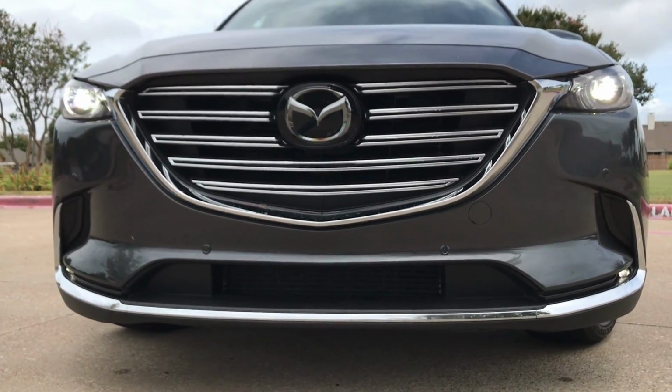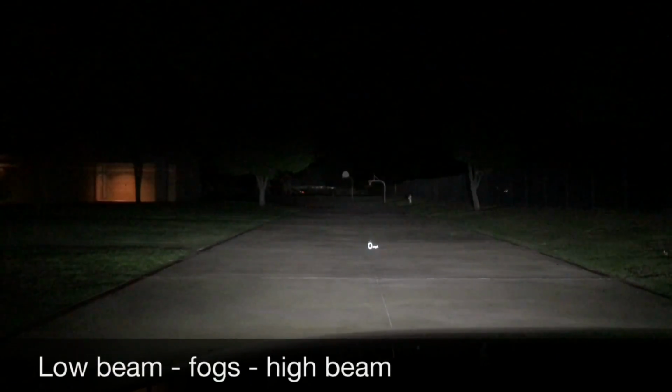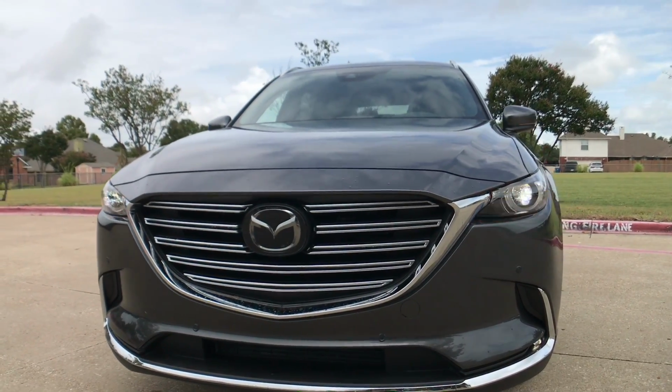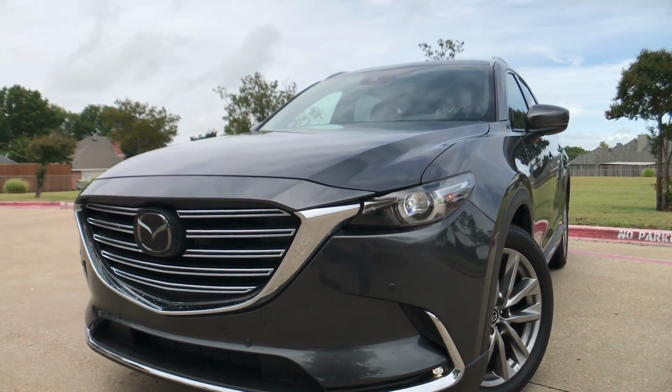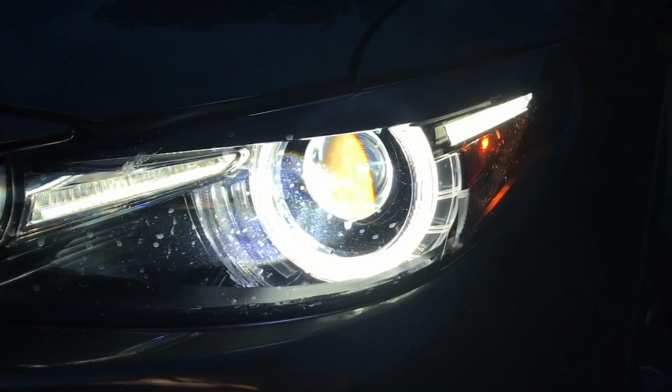And automatic high beams are actually available on the Sport base model and standard on the Touring model. And then adaptive front lighting system, which will move in the direction that you're going, they swivel and you can visibly see that, is on the Grand Touring model. Give you a little closer look at those headlights there.